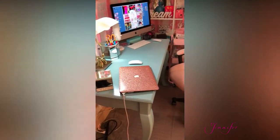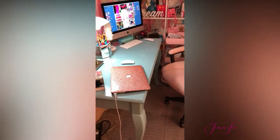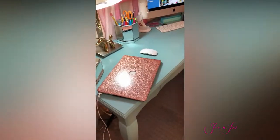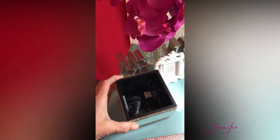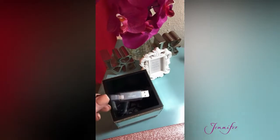This is where I do all my editing and just basically whatever. If I gotta do emails and stuff like that, I have my laptop that I sometimes will have to get information off of to put into my other computer. I have here, these are all of my memory cards. Here I store photos that I do not want to lose from my phone.